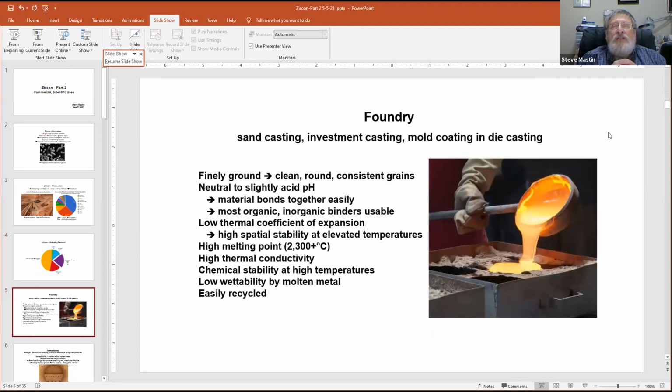The easiest one to understand is the foundry industry. As the picture shows, the zircon sand is used for sand casting, investment casting, and all sorts of other types of casting. It's basically ground up really fine. It's cleaned up until you end up with nice, round, consistent grains. And if you do that, you can bond the material together with inorganic or organic binders so that it makes a really solid mold. And that mold is thermally stable, even at very high elevated temperatures. It has high thermal conductivity.